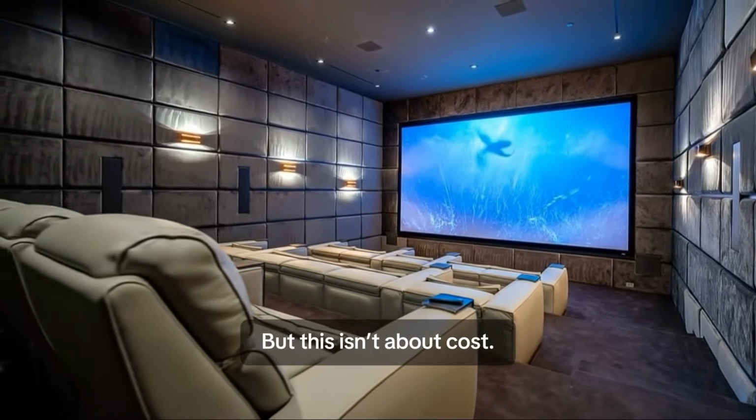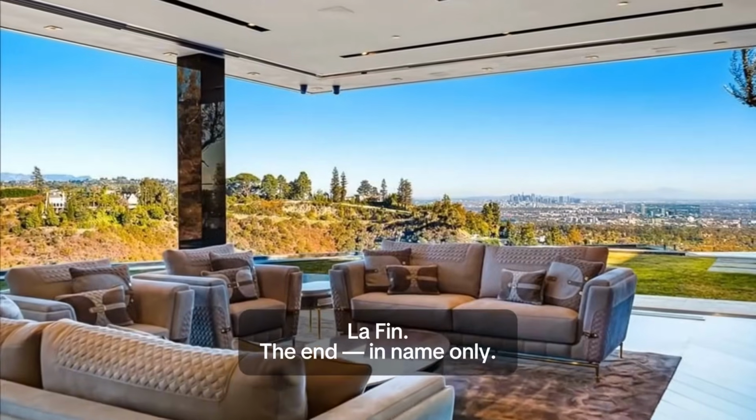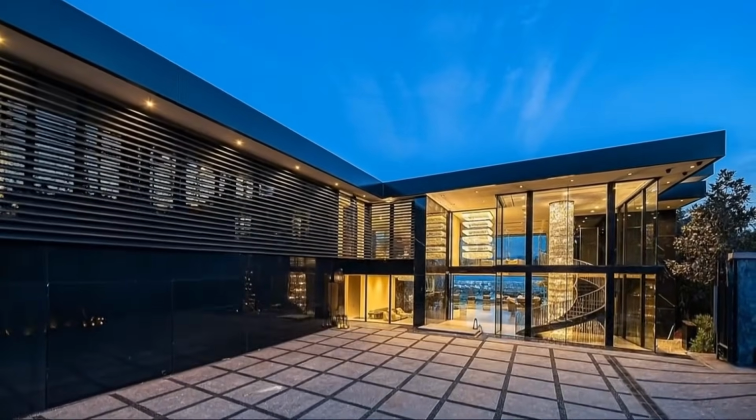$173,857. But this isn't about cost. It's about owning something no one else can. La Fin. The end. In name only. Everything else is just getting started.